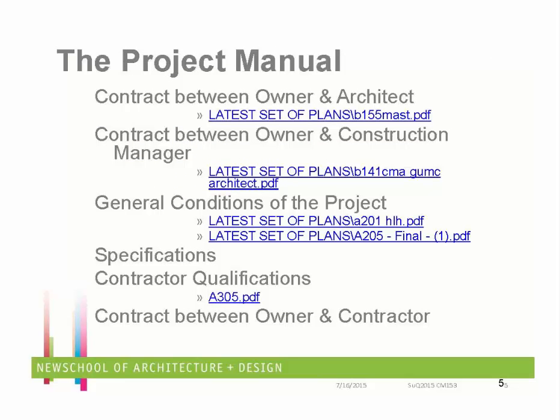Okay, so this is in the project manual that I was going to show you. Each of these links takes you to a different section of that project manual. The contract between the owner and architect, why does that need to be in the model? Well, it's because it defines the scope of the project and the scope of the work that the architect was engaged to do. If I'm bidding the project expecting the architect to prepare shop drawings, and it's not within his scope of work, there's going to be a gap in the bid.